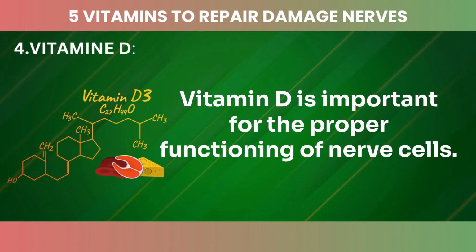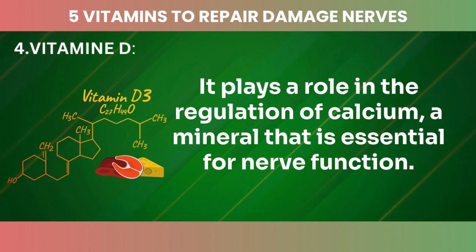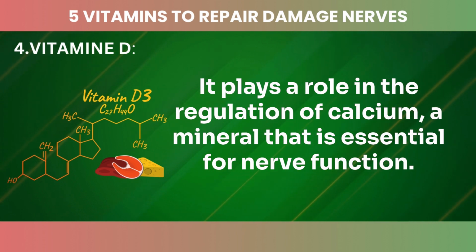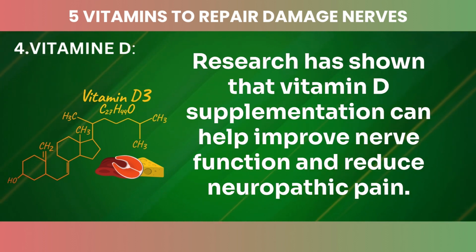Vitamin D. Vitamin D is important for the proper functioning of nerve cells. It plays a role in the regulation of calcium, a mineral that is essential for nerve function. Vitamin D deficiency can lead to nerve damage, resulting in symptoms such as numbness, tingling, and muscle weakness. Research has shown that vitamin D supplementation can help improve nerve function and reduce neuropathic pain.